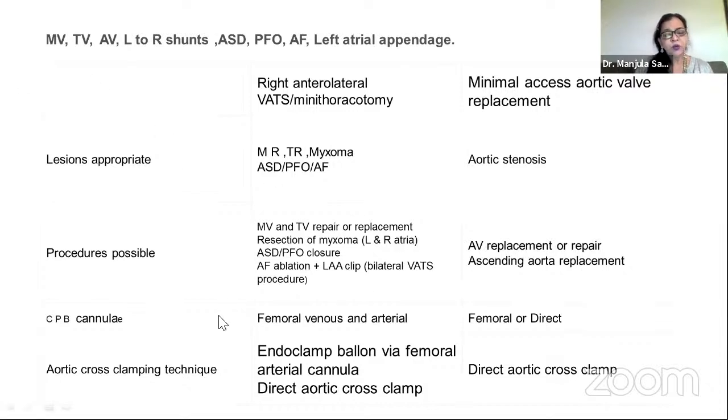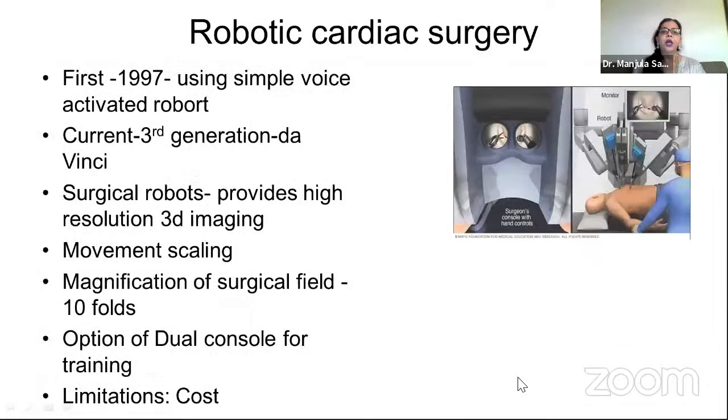CP bypass cannulation: femoral venous and arterial cannula is required. Femoral or direct cannula can be done. Aortic cross clamp techniques: endoclamp balloon by a femoral arterial cannula. Direct aortic cross clamp can be done.